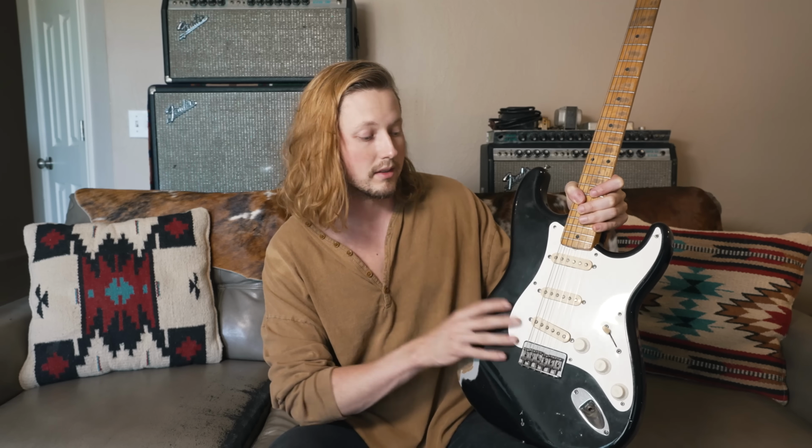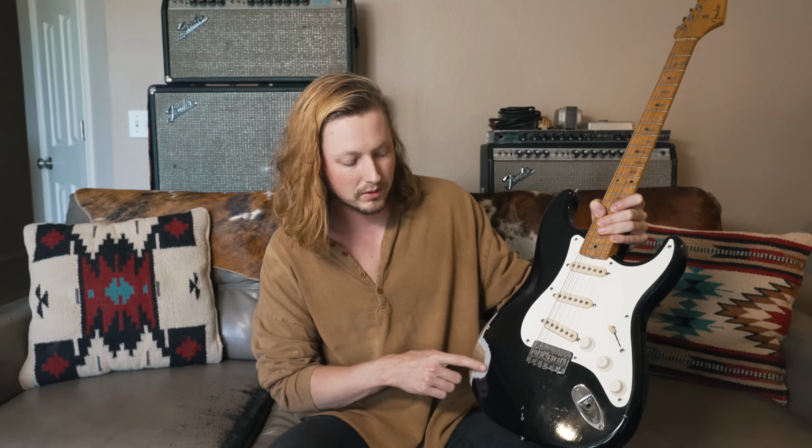And for the money, if you wanted to have a black 50s Stratocaster, this is pretty much as close to the real deal as you will get. The only difference in the paint job is that they used a gray primer here, and I believe Fender used either a white primer or a desert sand primer on black guitars, but there's so few examples, I'm not exactly sure.